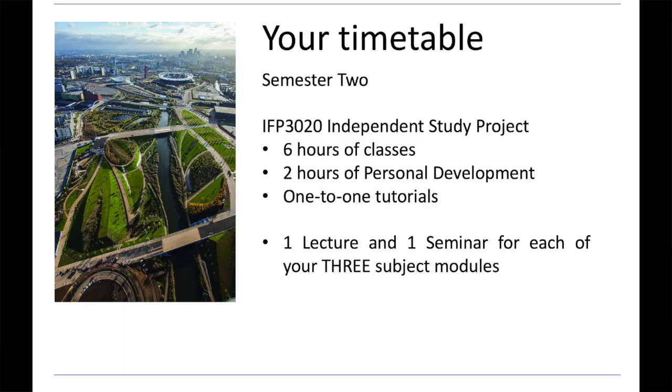Semester 2 is similar. You're still doing 3 subject modules with 1 lecture and 1 seminar for each module. But rather than doing English language and study skills, we have a module that everybody takes called Independent Study Project. The Independent Study Project has 6 hours of classes per week. We continue with personal development for 2 hours per week, and more time is given to one-to-one tutorials as you work on your project.